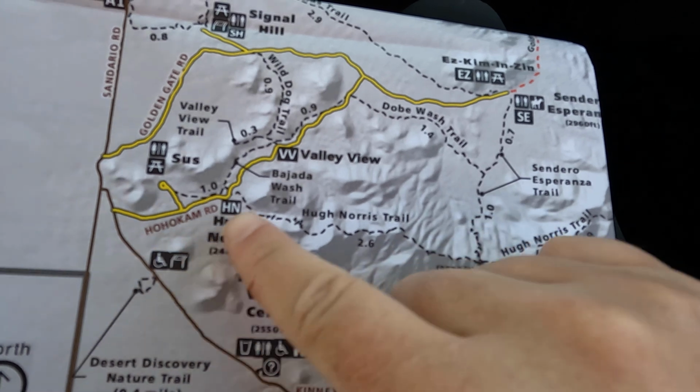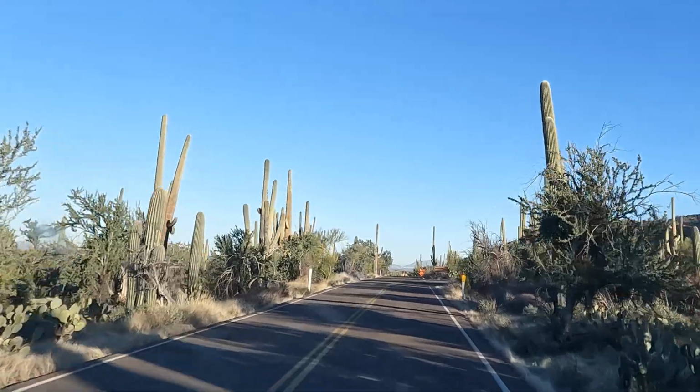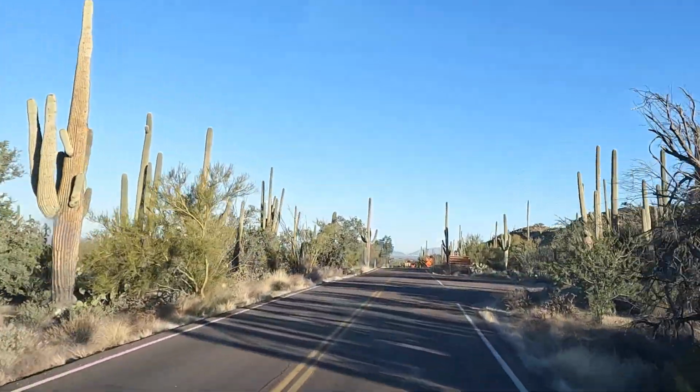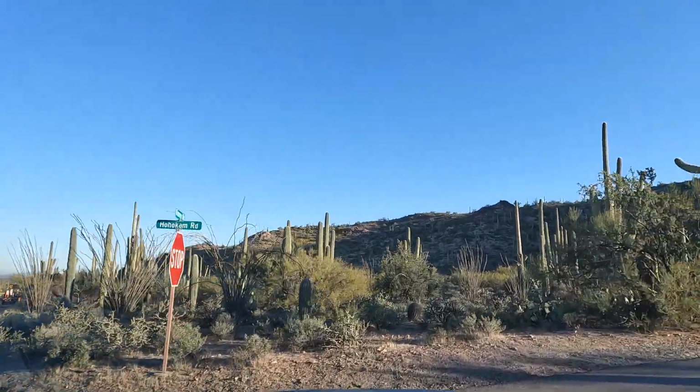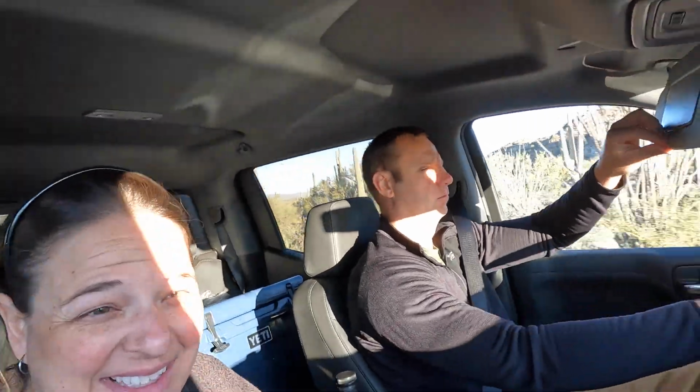This is the Red Hills Visitor Center on the west side of Saguaro National Park. The west side is considered the Saguaro West Tucson Mountain District, and we're gonna drive the loop road, which is 6 miles. This is the Holcomb Road. I was told to do it counterclockwise, so we're gonna do that, and we'll check out all the major stops along the way. Holcomb Road, here we go. Woo, it is bright!